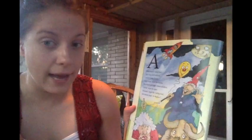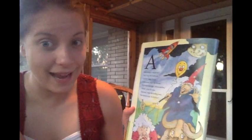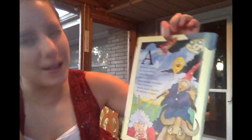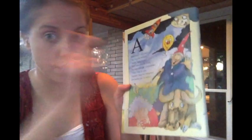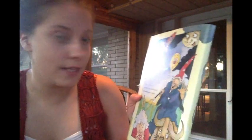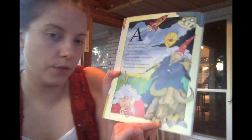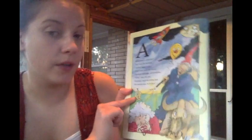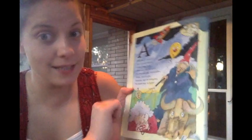It says A. What does A stand for? Air, says the balloon. Auntie, says uncle. Astronaut, says the moon. An astronaut in a rocket, that makes sense. The magician says abracadabra. Africa, says the gnu, this animal over here. Autumn, says the falling leaf. And the sneeze says achoo. So you can try to think of words that start with ah.